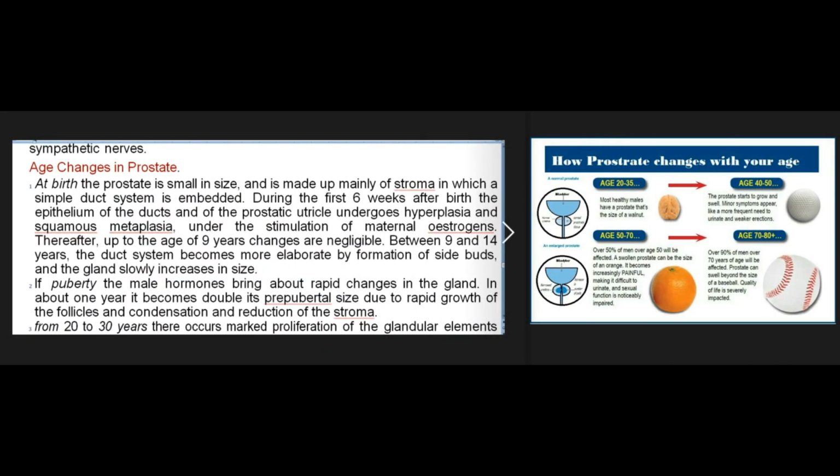Age changes in the prostate. 1. At birth, the prostate is small in size, and is made up mainly of stroma in which a simple duct system is embedded. During the first 6 weeks after birth, the epithelium of the ducts and of the prostatic utricle undergoes hyperplasia and squamous metaplasia, under the stimulation of maternal oestrogens. Thereafter, up to the age of 9 years, changes are negligible.